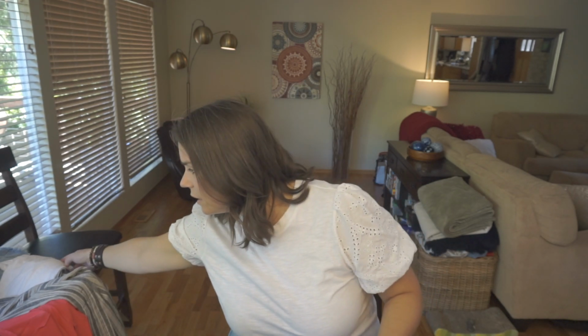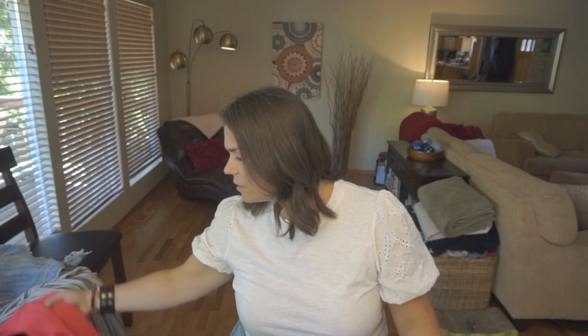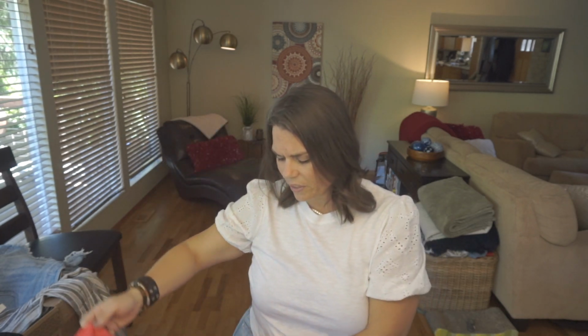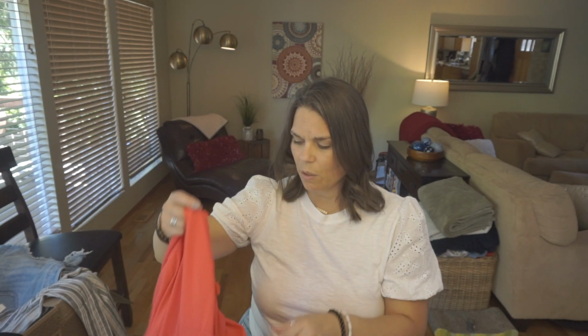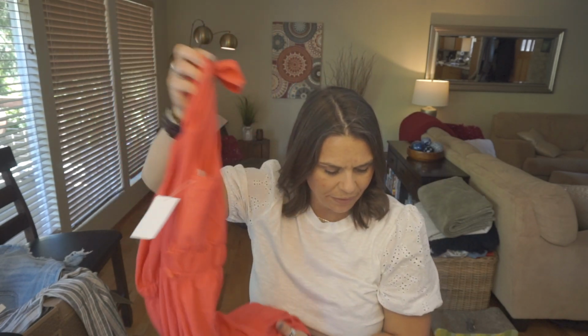The V-neck t-shirt by Madewell is $19.50, which I swear every time they send a Madewell t-shirt or tank top, I get them because I just love them. This sleeveless dress by Zella is $69. That's not terrible. It just wasn't a great fit for my body. So unfortunately, I really wanted this one to look nice, but it just didn't quite go.